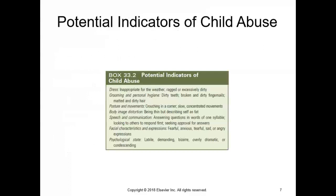And you have a text in your box, and here on your PowerPoint also, potential indicators of child abuse: inappropriately dressed or excessively dirty, dirty teeth, dirty broken fingernails, matted dirty hair, crouching in a corner, slow concentrated movements, being thin but describing themselves as fat, answering questions in words with one syllable, looking to others to respond first, seeking approval for answers, looking fearful, anxious, tearful, sad, or angry expressions, demanding, bizarre, overly dramatic, condescending, or labile, meaning going from extremely happy and laughing to all of a sudden crying, sort of those fluctuating states of emotion.